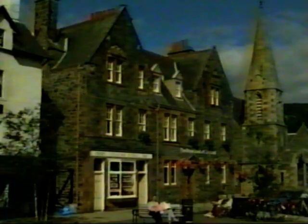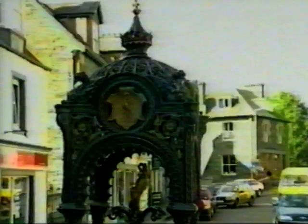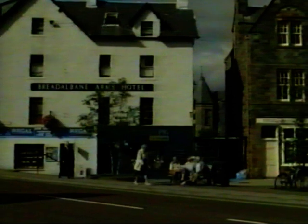Aberfeldy is a small resort town noted for salmon and trout fishing. It has a number of interesting antique and bric-a-brac shops and a General Wade Bridge over the River Tay.